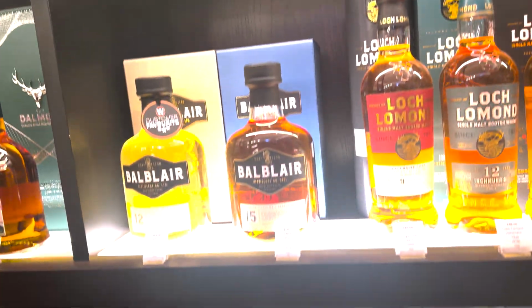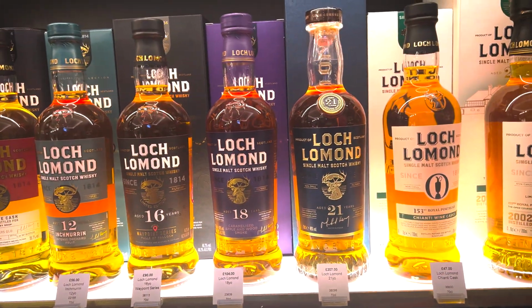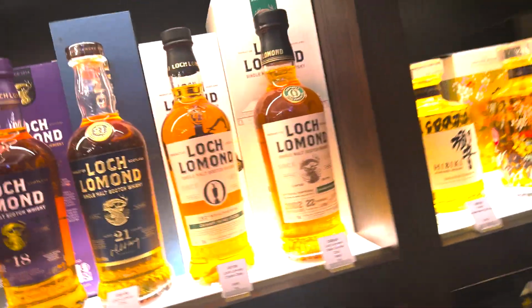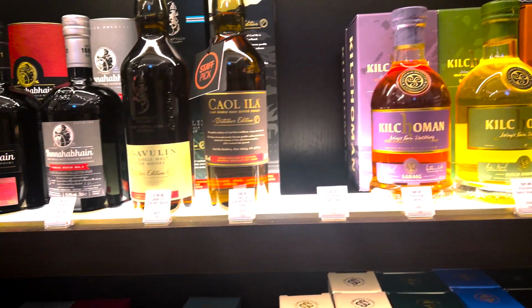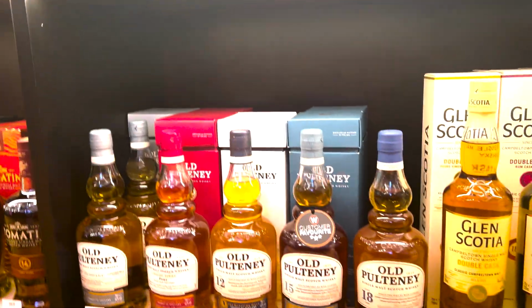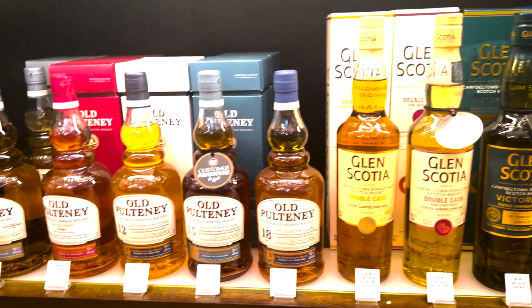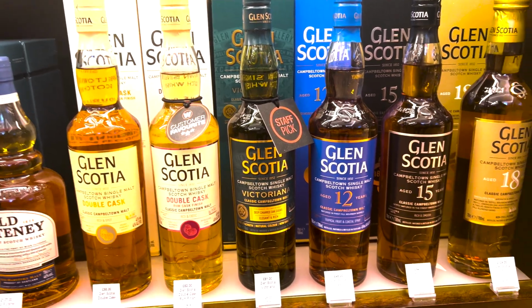Balmore, Belair, Lac Le Monde. A lot of good age statements in here. I think they're known for carrying a lot more older age-dated stuff as well. Sorry if I'm going kind of fast. It's just a lot to look at.